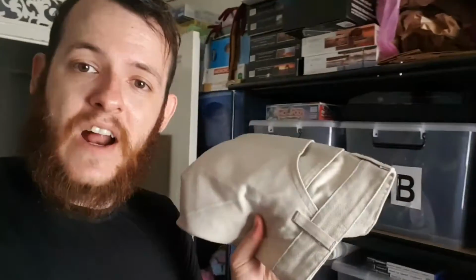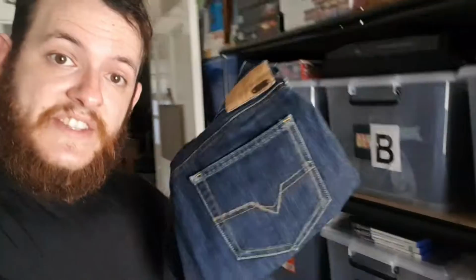Also got a pair of these R.M. Williams beige jeans. Picked these up for $7.50. So pretty much the Tommy Hilfiger, R.M. Williams, and I've also got, I believe these are Diesel. Sorry, this one here is a Scotch and Soda. So this pair of jeans here is a Scotch and Soda, $7.50 as well with the half price. And the Diesels, $7.50 with the half price. So pretty decent find. Should be able to get a couple of $100 out of it.